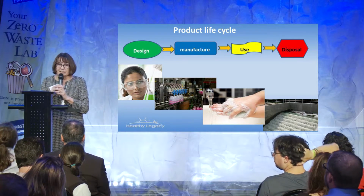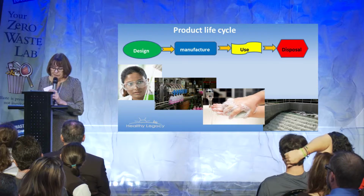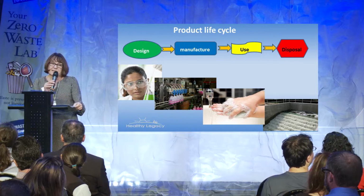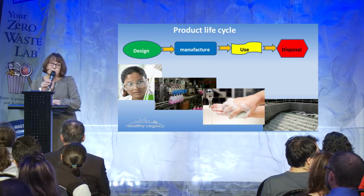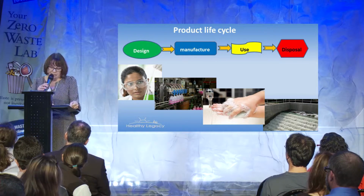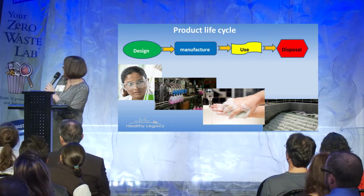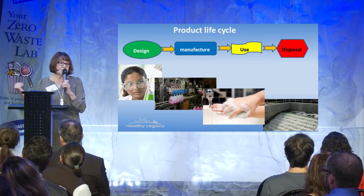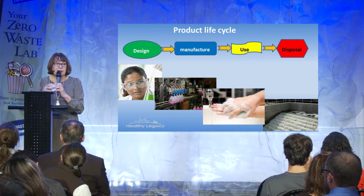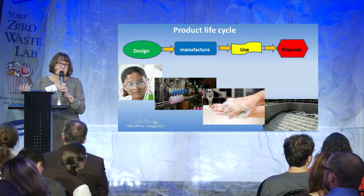We need to keep up the market pressure so that we can push these companies to do the right thing. And one recent success is that large home improvement centers like Lowe's and Home Depot are phasing out toxic phthalates in their vinyl flooring. We also need to consider the consumer side of it. When we're using these products, we want to make sure that the products are safe so they don't create toxic exposures for us, and that when we dispose of the products, we're not damaging the environment.